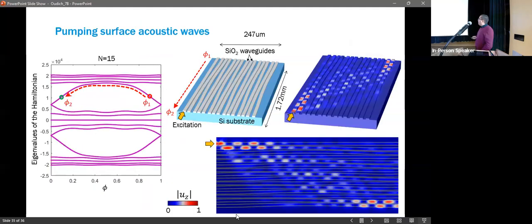Then we can play with the coupling between the coupled waveguides by going from one configuration phi one to phi two. By wiggling these waveguides, we can transfer this edge state from the left to the right or from the right to the left. This process has to be done slowly to be able to observe it. So we transfer one state from two waveguides to the other waveguides in an adiabatic manner.